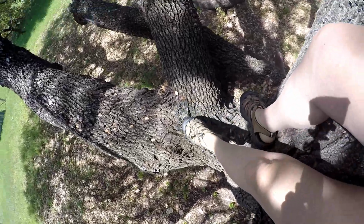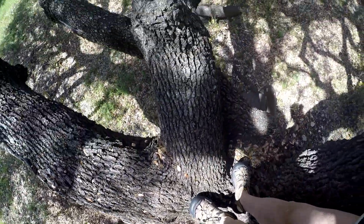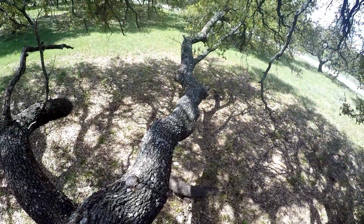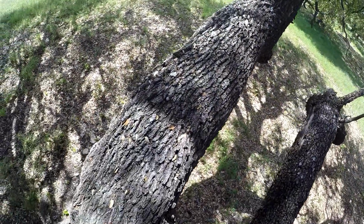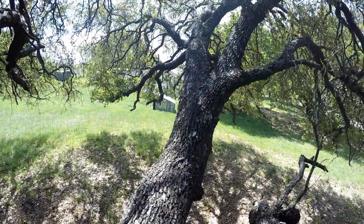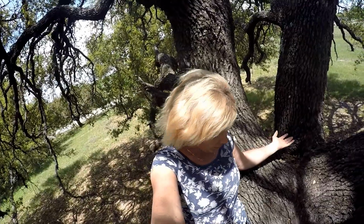Okay, here's where I crawled up. This is getting down to the trunk of this tree. And just look at this. I could walk, if I was brave, I could walk out on that limb. And this one, I mean, there's trees that are, this is like a tree-sized limb. It's just incredible to think what this tree must weigh with all of what you see above the ground, and then just imagine all of the roots that are underneath the ground.